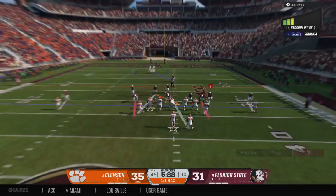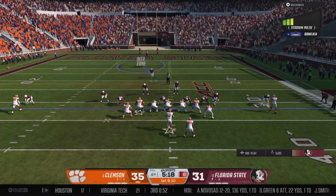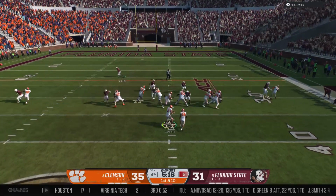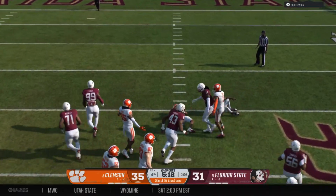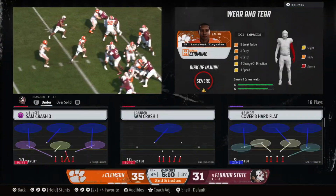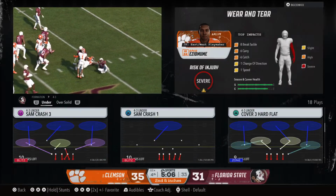Clemson getting set with a 1st and 10 coming up. It's a shotgun run call. Hey, you got to do what you got to do. You got to rely on that offensive line in the running game here to be able to secure a victory. Good call, and just keep working that clock.